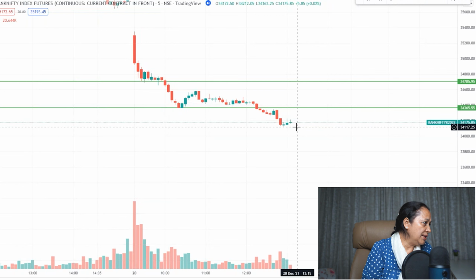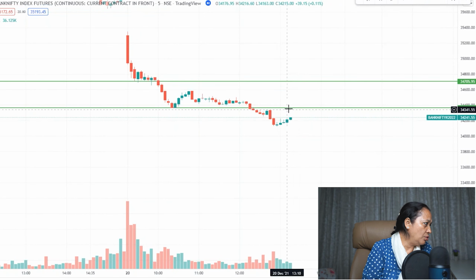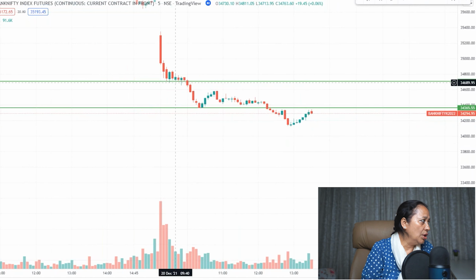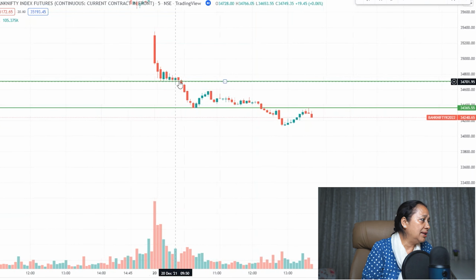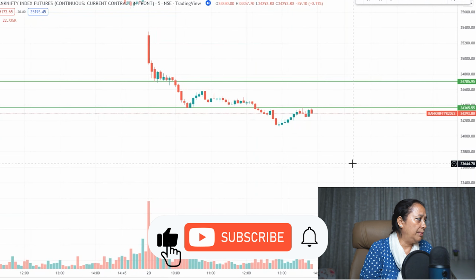From 34,365 to about 34,100, right? Almost like a 200 points drop, right? So this is how you can trade Bank Nifty, by using the range breakout, inside candle breakout, double bottom, triple bottom, double top, triple top.